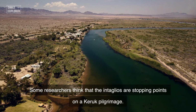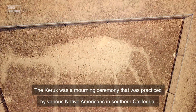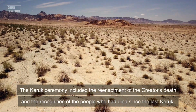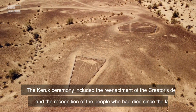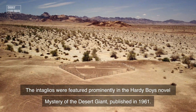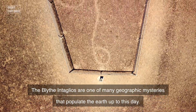Some researchers think that the intaglios are stopping points on a Carrick pilgrimage. The Carrick was a mourning ceremony that was practiced by various Native Americans in Southern California. The Carrick ceremony included the reenactment of the Creator's death, and the recognition of the people who had died since the last Carrick. The intaglios were featured prominently in the Hardy Boys novel Mystery of the Desert Giant, published in 1961. The Blythe Intaglios are one of many geographic mysteries that populate the Earth up to this day.